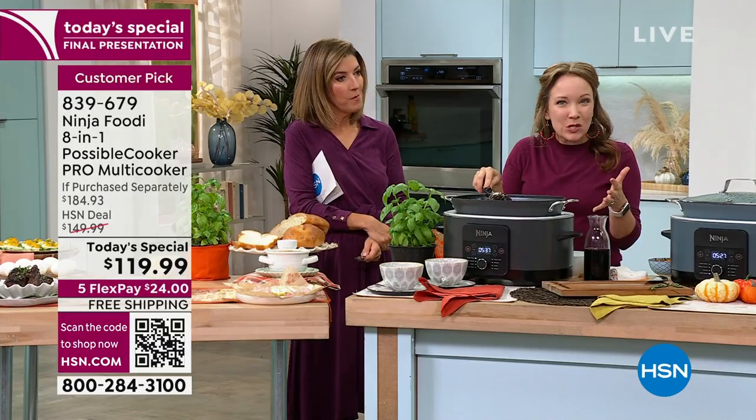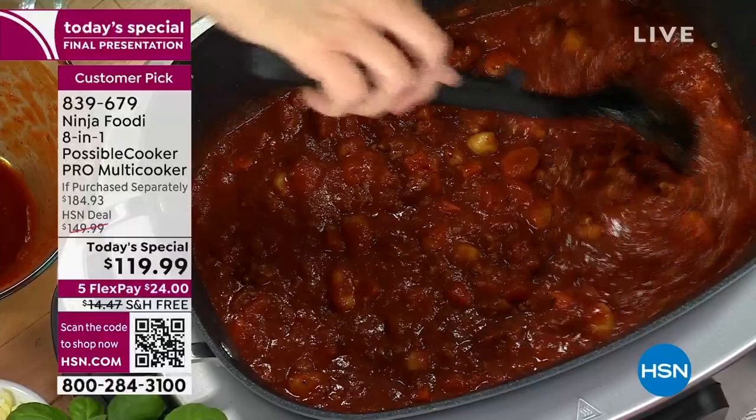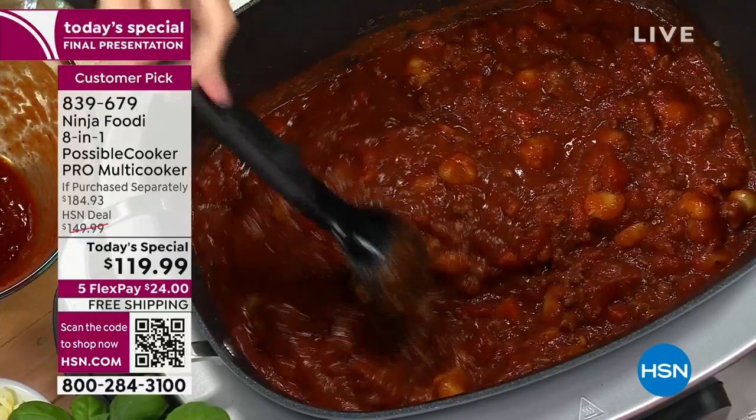So we're just going to let this simmer here. What we did is we started by sauteing our carrots, our onions, and our ground beef. So we have our meat already browned in there with that sear saute function. And then I added my sauce, and I added a little bit of wine, and I added the gnocchi. And this already smells amazing, but I'm gonna let it cook maybe for a minute or two.